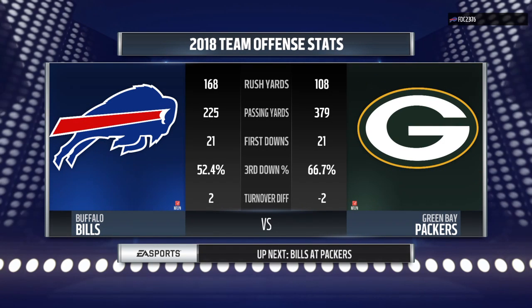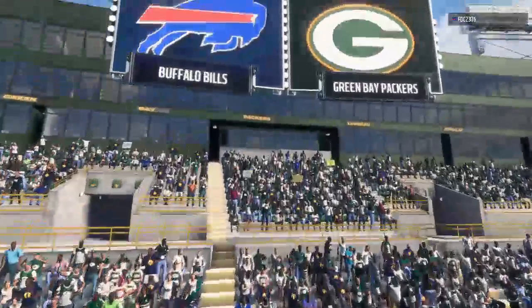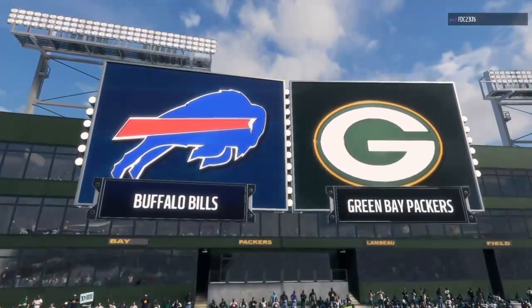Tuned into the NFL on EA Sports. Two teams will need their quarterbacks to step up and lead their offenses on the gridiron today. It's the Bills going up against the Packers.